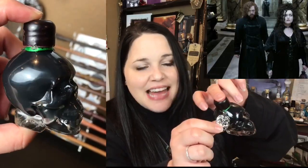I legit cannot even. This, of course, has to be the Polyjuice potion that Hermione took to look like Bellatrix Lestrange because it has a Death Eater mask. I adore this potion so freaking much. Like, oh my god, that is so cool. Wow. Next, it looks like we have a tumbler with the Hufflepuff badger on there.